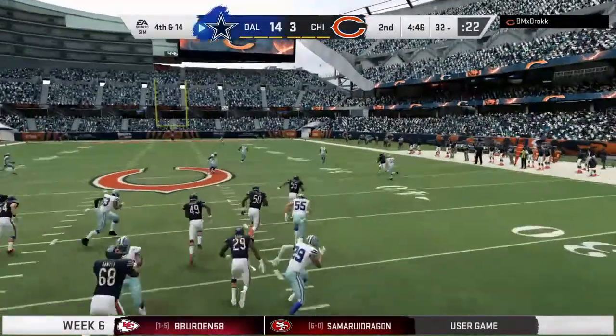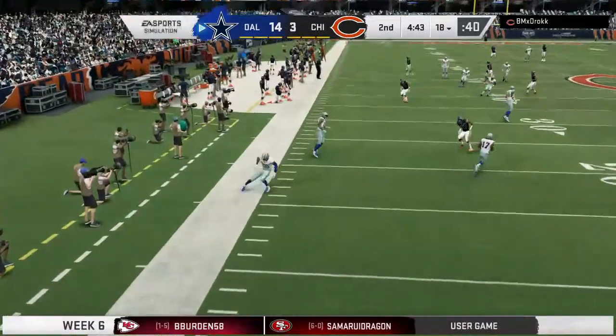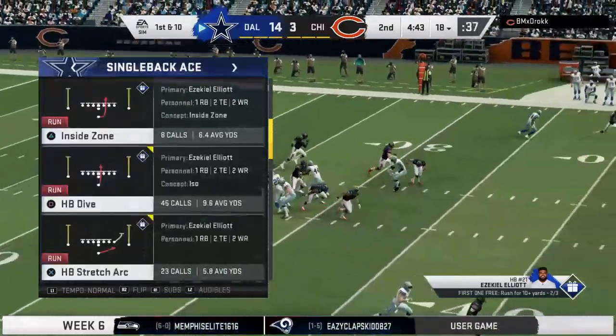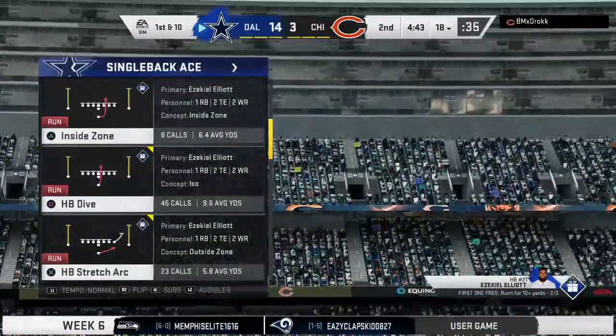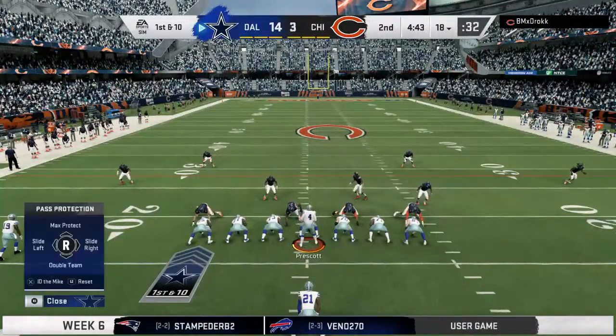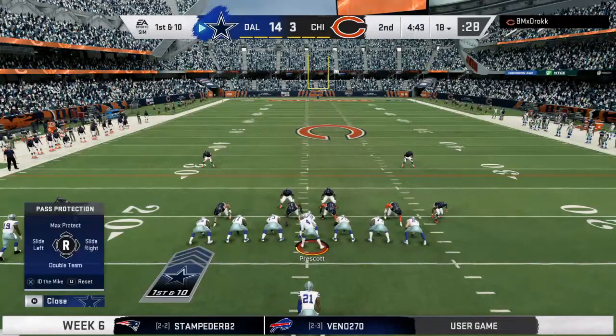He's been unblockable lately, and I think that goes all the way back to not just his offseason, but the film study he's been doing during the week, because I think he's found matchups that he likes, and he's capitalizing. A few times he's even defeated double teams. He doesn't care at this point. So Prescott and the Cowboys now with a 1st and 10 at their own 18.